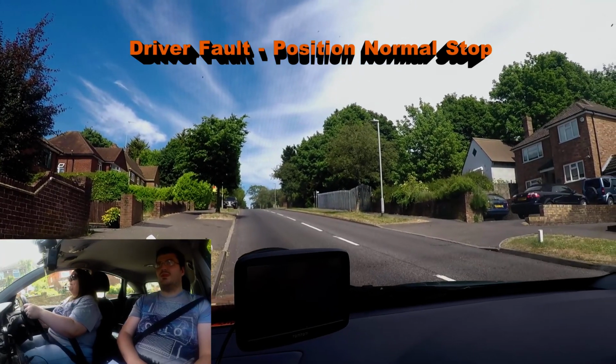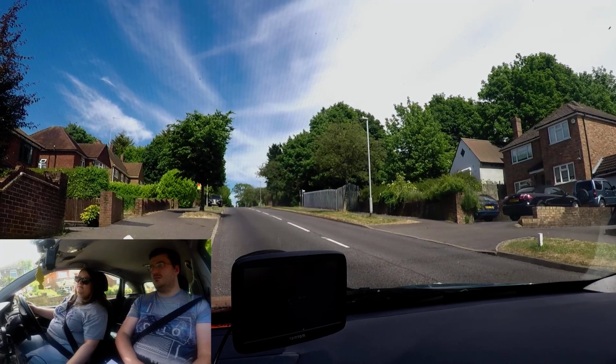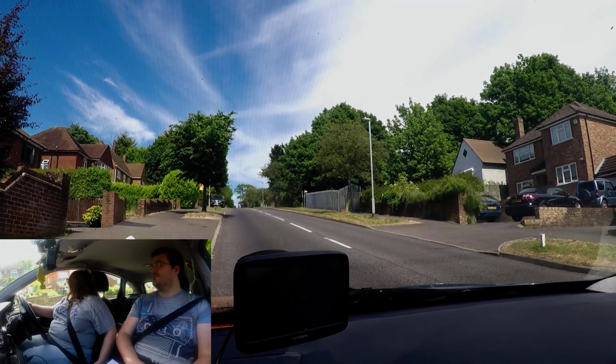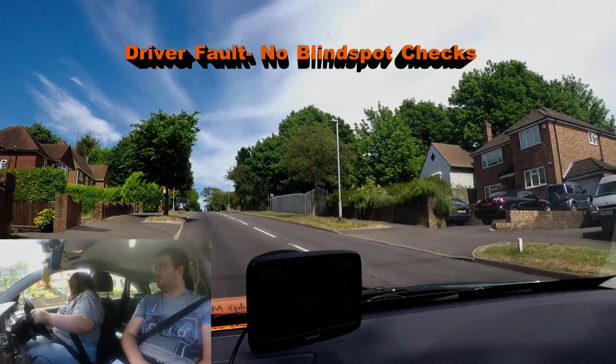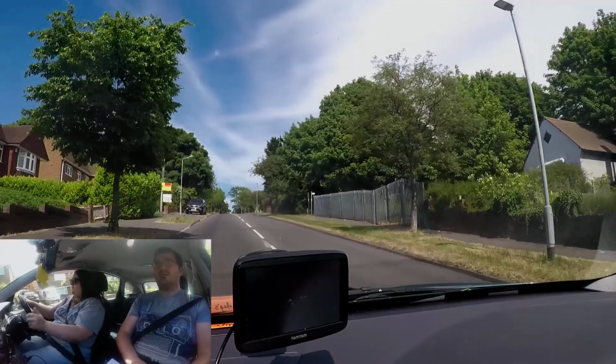Two wheels on the pavement. Harley should have just pulled up a little bit further forward next to the raised curb with all four wheels on the road. And as Harley pulls away, there was no blind spot check on the left hand side, so this will go down as a driver fault.